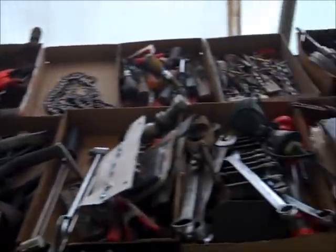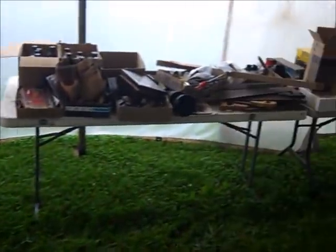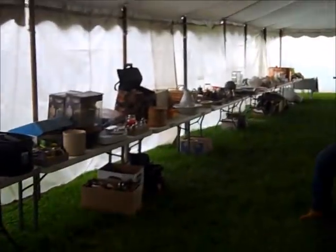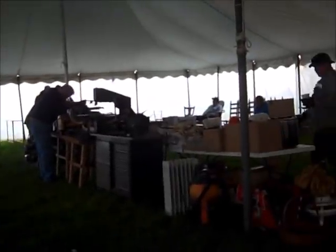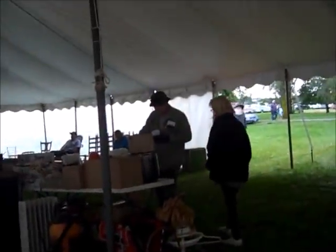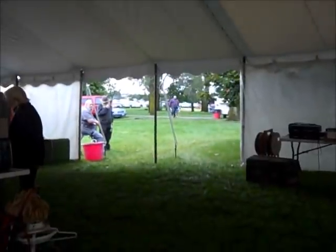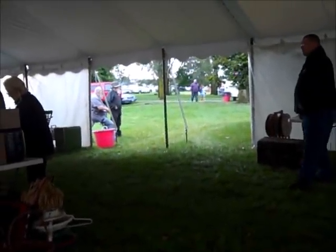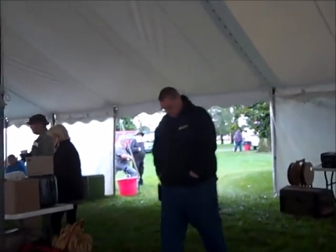Let's see, we got some tools. What else we got? More tools. Got some dishes down there. Sewing machine. Sewing machine. Got a bunch of power tools over here. Yep. Good. And a little bit of furniture over there. And what, you got a bunch of furniture in the house? Furniture on the porch. On the front porch. And the garage is full of furniture. Okay. It's going to be an all-day event, I guess.